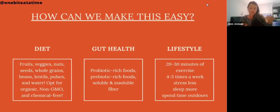They are going to contain good levels of zinc, okay? Whole grains, beans, lentils, pulses, and water. These are all going to contain the phytonutrients that our body requires on a daily basis to help support a good immune system, a strong immune system. Partly because these are also supporting a healthy gut, okay? Which leads us into number two.